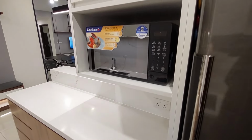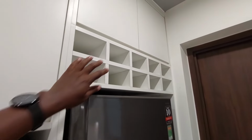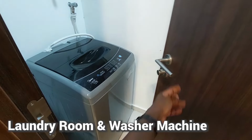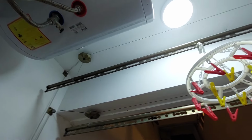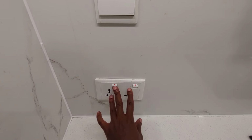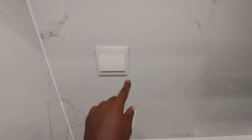Microwave oven, mid-sized fridge. Also has built-ins here with the wine racks, which is pretty cool. Nice little organizer there. Open up the back door to reveal your washing machine. And you have your drying racks here to dry your clothes, and the hot water heater there. Another feature, all the outlets have power switches that you can turn on and off, as well as the hot water heater button here, which you can also turn off if you want to save power, say if you're going on vacation.